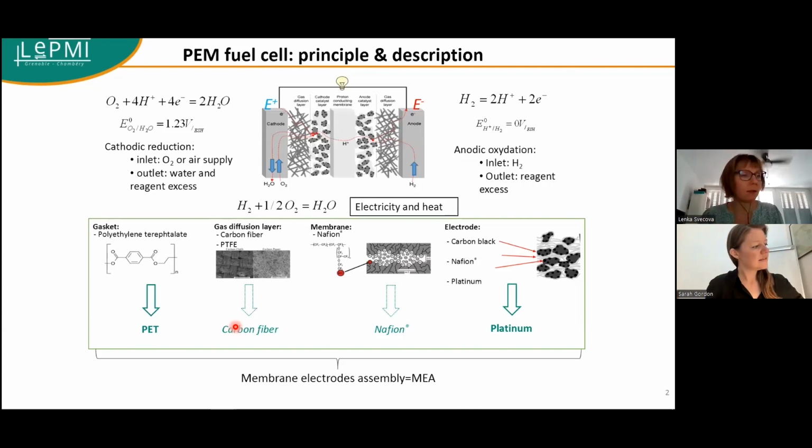Before going inside our own work, I would like to introduce or recall the principle of a proton exchange membrane fuel cell, in order to better explain for the people who are not familiar with it. So what is a PEM fuel cell? It's an electrochemical device that will use hydrogen and oxygen to produce electricity, but could produce also some heat and some water. Both gas flows do not react directly.